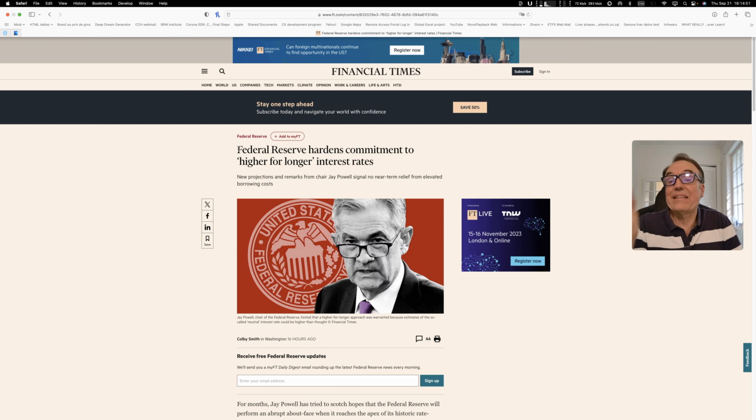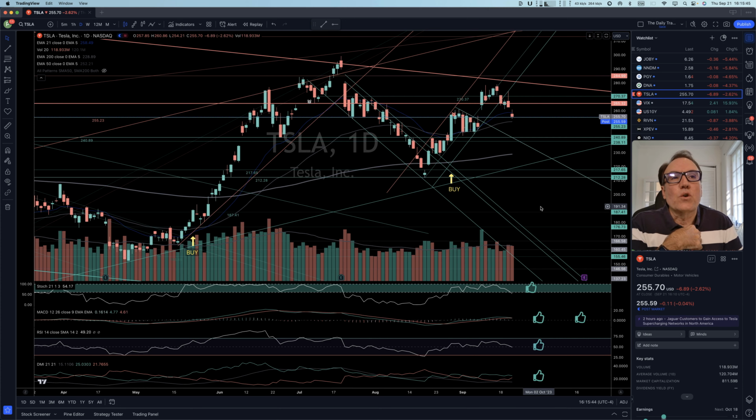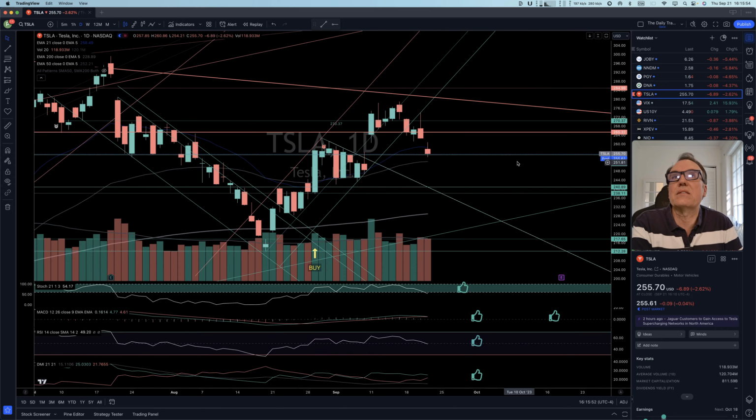Yesterday, the Fed maintained their interest rates, but they said that they were committed to keep the interest rates higher for longer. It now has been one full day since the Fed's decision yesterday. So let's look at the effects this is having on several important stocks, the stock indices, cryptos, and also gold and silver. So Tesla is down $6.89, 2.62%, closed at 255.70. Post-market, we seem to be down by a further 9 cents.